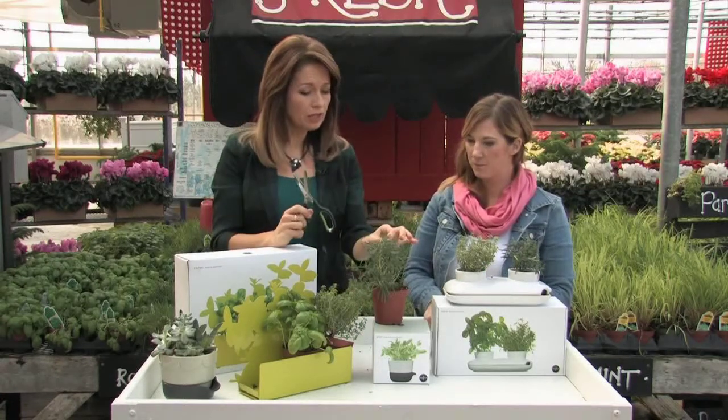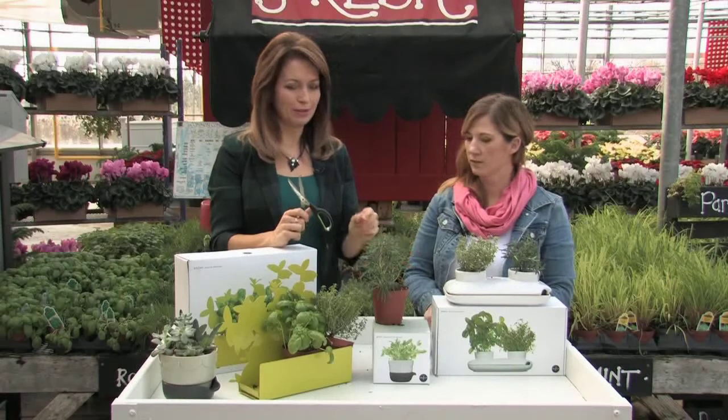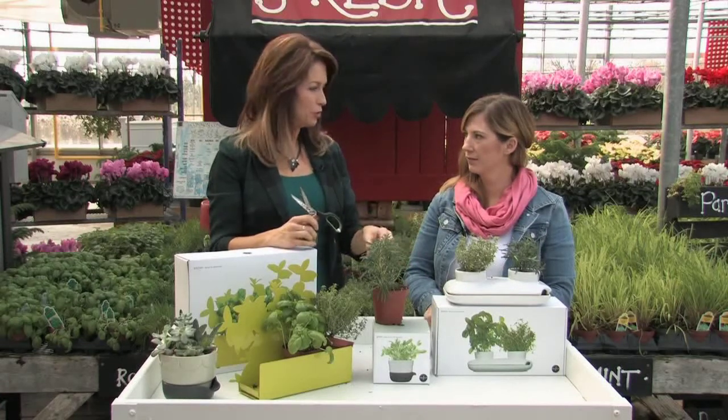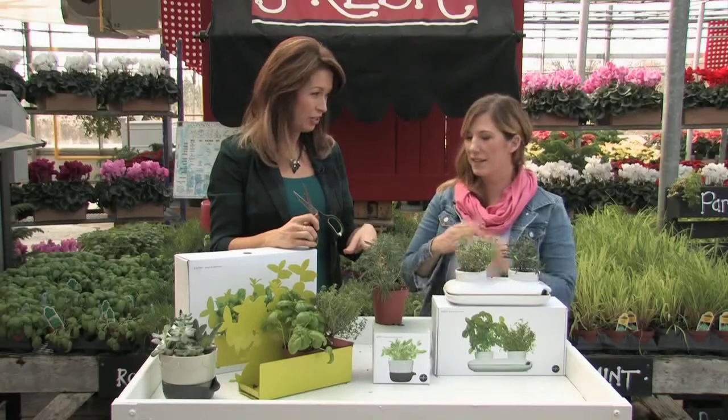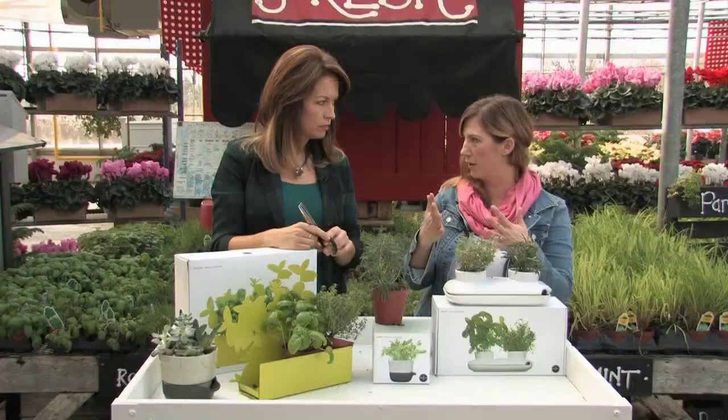So I think one thing with herbs that some people forget, you don't want to let it get down to the point where it's just a little bit left and then strip it right down to nothing. It's like any plant. You don't want to use the whole plant because it needs the foliage and the leaves to continue to grow. I would say the rule is about a third of the plant at one time would be the most you'd ever want to use.